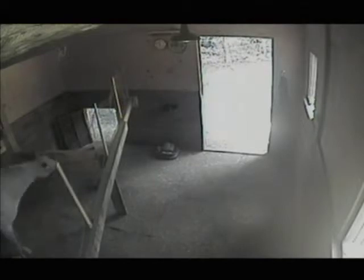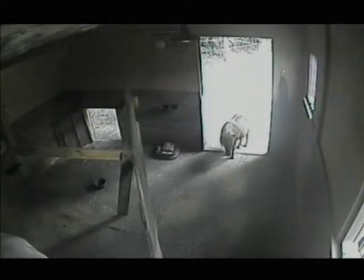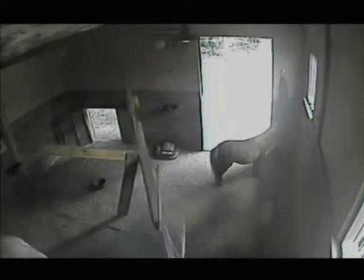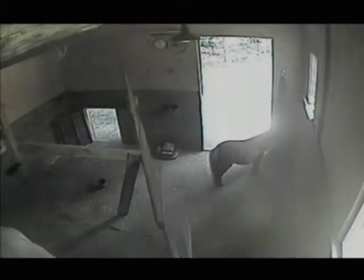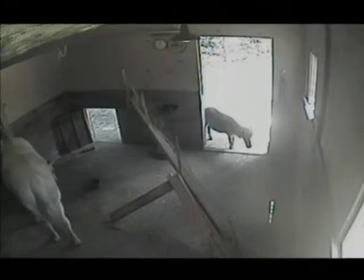again. And this time I had the partition screwed in so that he couldn't take off with it, and apparently he just broke the screws. Good job. So Maggie comes back in. She's still a little crazy. You can see she made a pretty fast exodus as soon as he knocked that thing over completely.